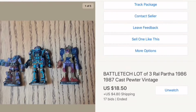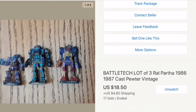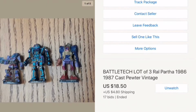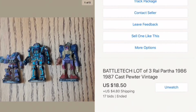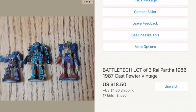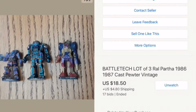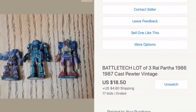Hello again, Battletech enthusiasts. This is an update to my what mechs to buy and not buy on eBay. This is geared towards someone who just wants to get into the tabletop game, and you might have already bought yourself a box set, a starter kit or something, just because you want to try tabletop. But now I'm going to take it one step further, and that is, if you want to start buying vintage mechs.